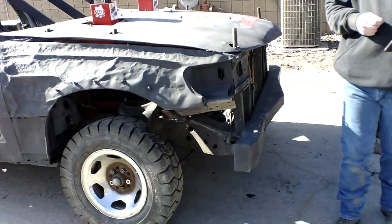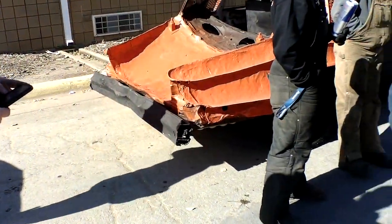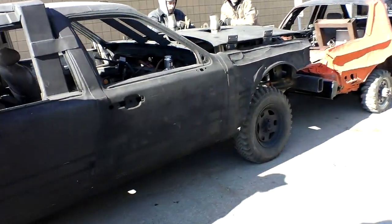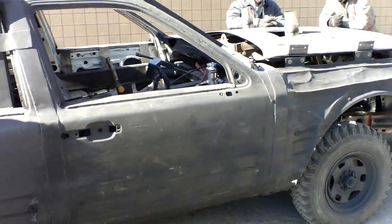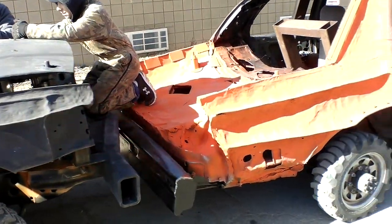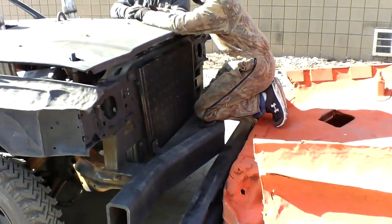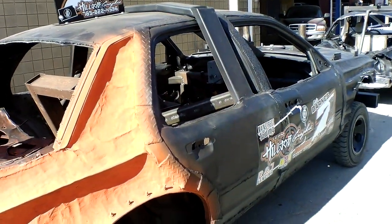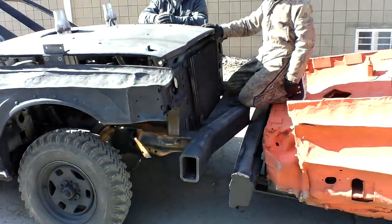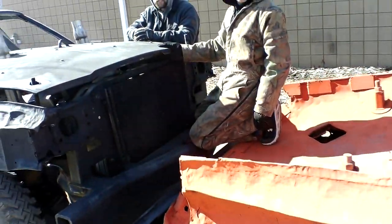Nice looking car. It's a nice looking car. Yep. Nice car. Is this yours or this one? This is yours? Nice cars. Nice. I love the sport. I love it.